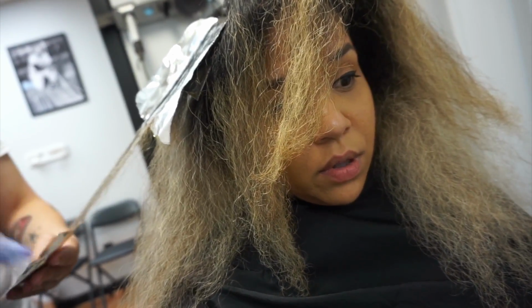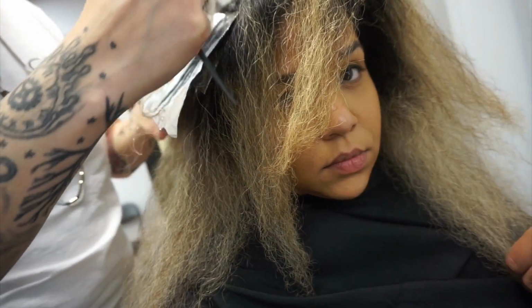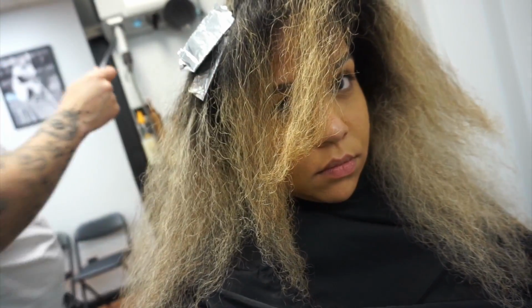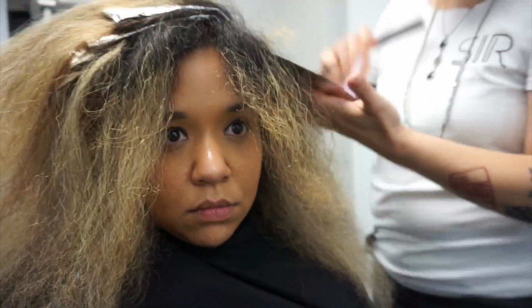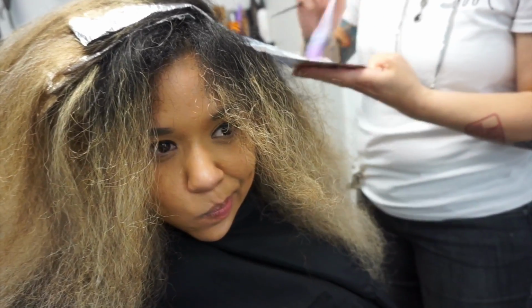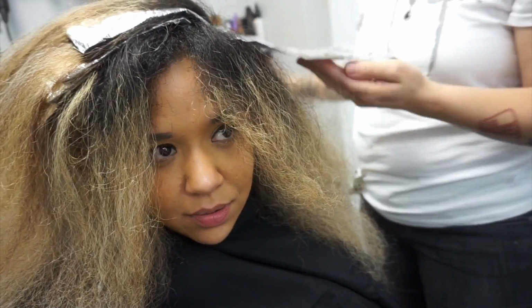Because the front had so many different shades of blonde and orange, for some pieces she did this double foil method where she only added foil to the areas that needed highlighting and skipped some pieces. For other areas, she foiled the whole thing. There were so many different colors that she tried to even out. And like I said, we're starting from the front because the front always takes me longer to lift up.